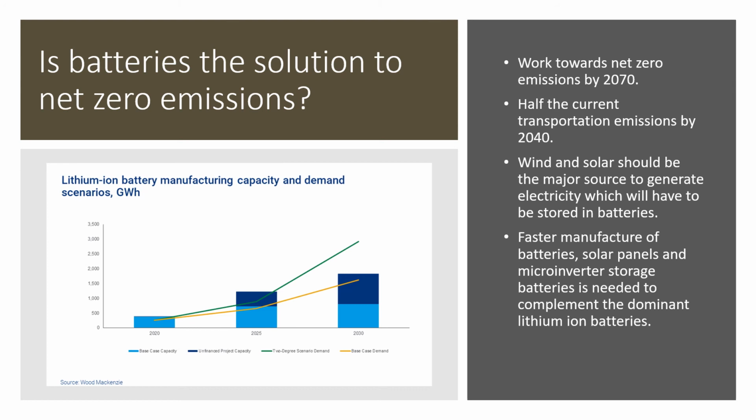Today, roughly a third of greenhouse gas emissions comes from burning fuels for road, air and marine transport. We need to halve these emissions for transport by 2040. The other thing we need to start doing is use wind and solar energy as the main source by 2040. When wind and solar energy is generated, we will have to design batteries that will be able to capture that energy and store it for the near future. We can then release this energy when we need it.